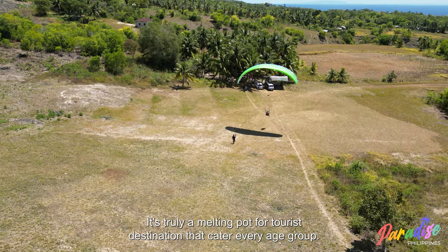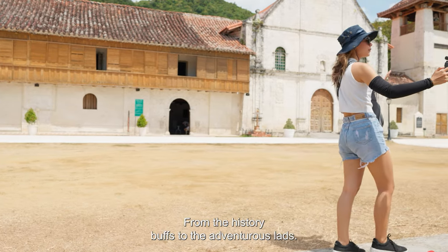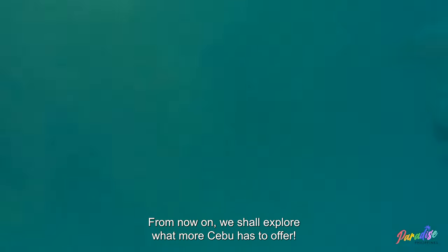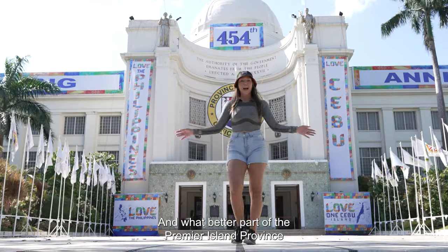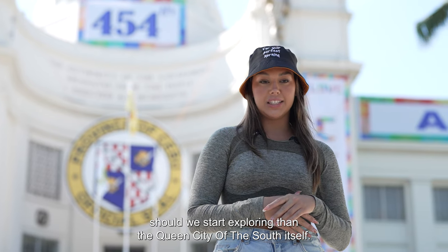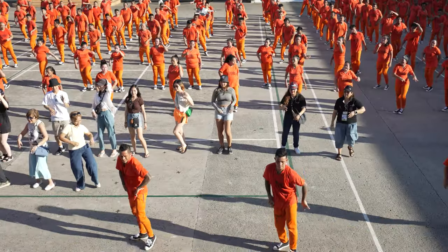It's truly a melting pot for a tourist destination that caters to every age group, from the history buffs to the adventurous lads. From now on, we shall explore what more Cebu has to offer. And what better part of the premier island province should we start exploring than the Queen City of the South itself? Cebu City, I can't wait to experience your beauty.